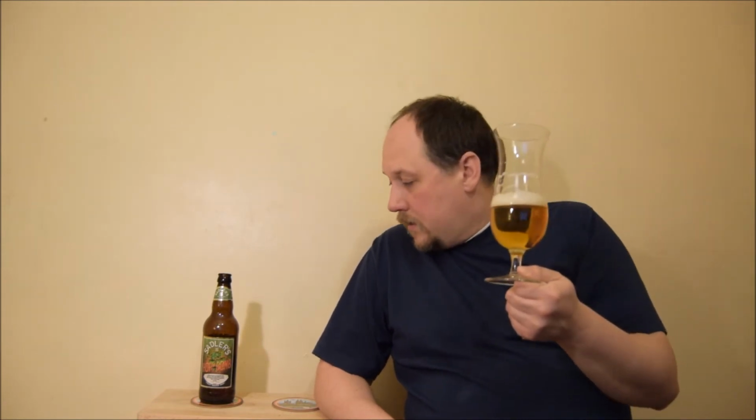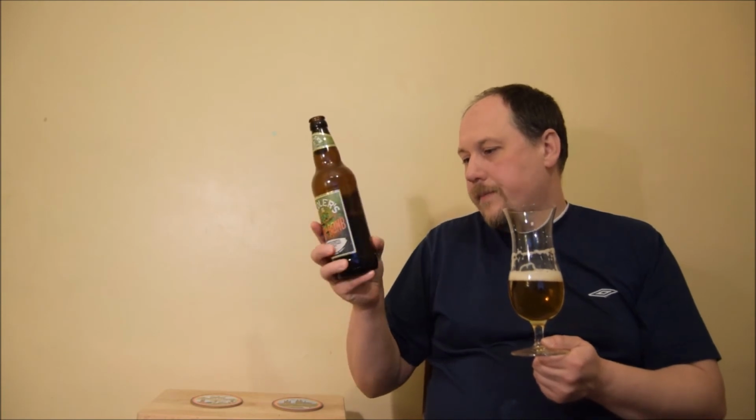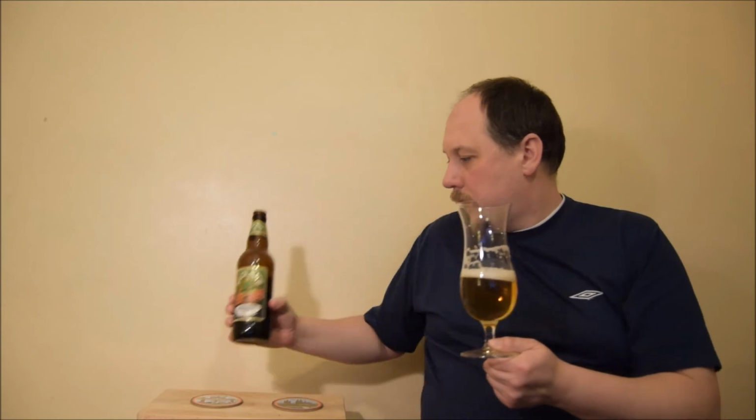But I'm afraid there's no hop explosion. Maybe it was when they first released it, I don't know. When it was first released, a few years ago, probably. Because now it looks average. But still it's decent. Very nice.